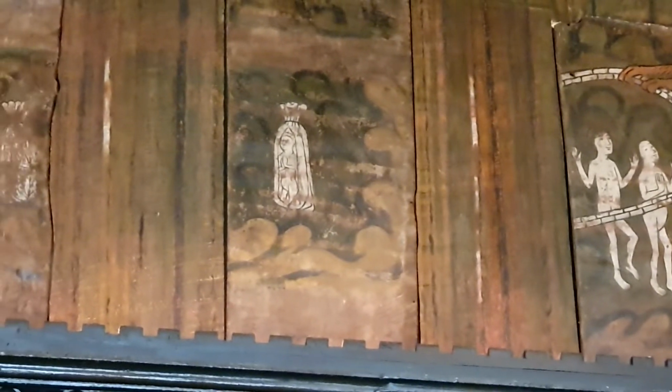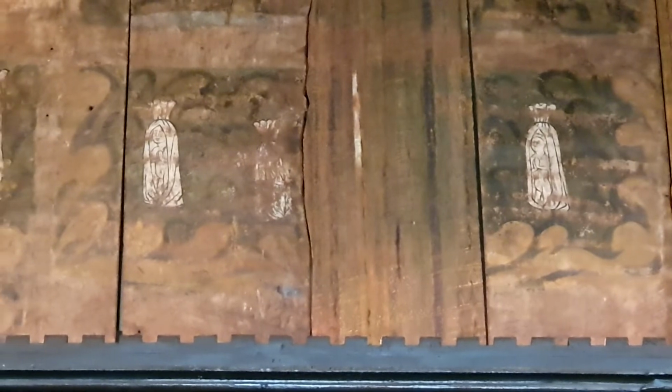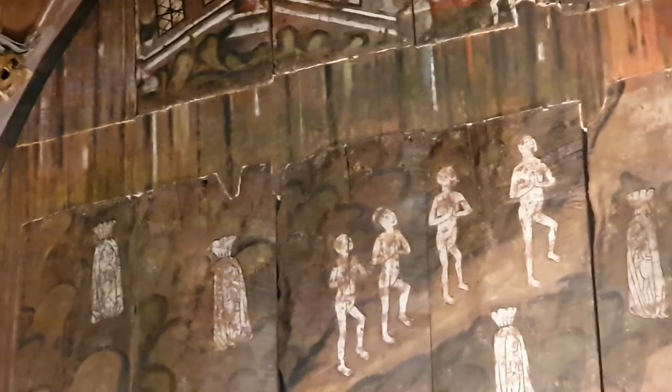Moving back to the left, three shrouded corpses, their shrouds knotted on top of the head in the standard medieval manner, are visible against the rather murky background. Further left, four naked figures make their way along an ascended path in the direction of St. Peter above, and at the furthest left are two more still shrouded souls.